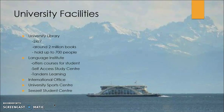One of the main features which would be handy for us is that they have a self-access study area. So if one wants to independently improve on their German, they have different sources of media on their computers that one can work away on, as I said, by themselves. They also organise tandems. So like here in UCC, they can pair you up with a native German speaker.